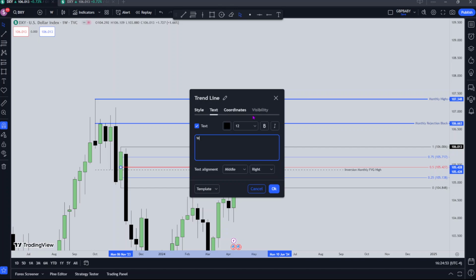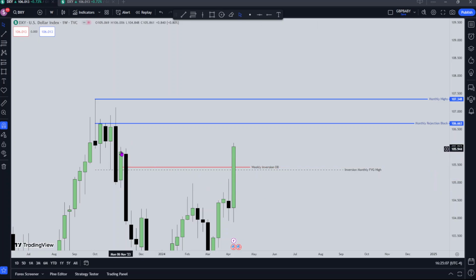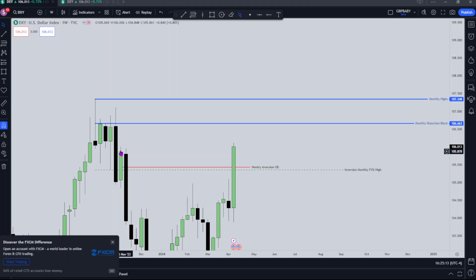And I'm going to write weekly inversion order block, I like to call it. Now, this is the very lowest I'd expect price to trade in the new week. And the reason for that is because, as far as I'm concerned, the fact that we've taken out this order block's high, it should now not act as a bullish order block necessarily, but the levels in it, such as the midpoint and the closing off it, should provide a level of support for price. So I'm not expecting price to necessarily come all the way down here, but if it does, this is the very lowest I'd expect it to go, or allow it to go.